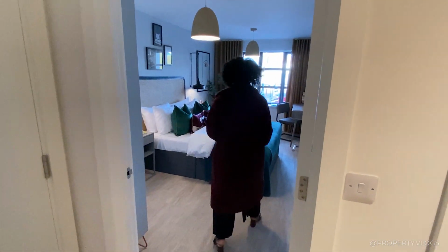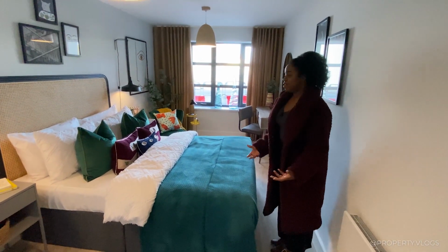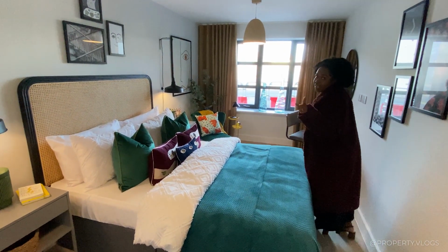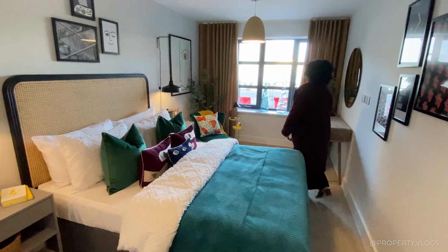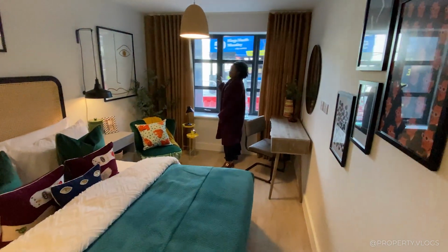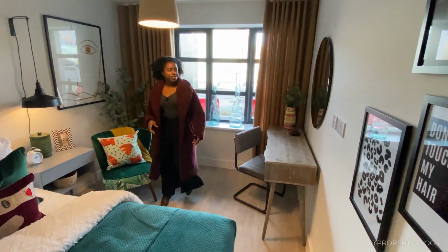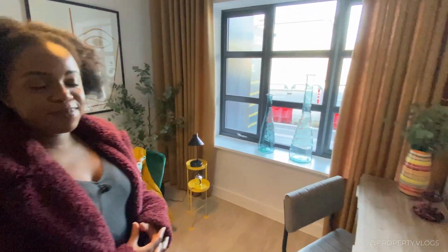So coming into this space, you're going to notice that this is the primary bedroom. Well, actually, there's only one bedroom in this apartment. So the main feature of this space is this window here, which faces onto the main street here. So yes, I'll just let you squeeze past me.